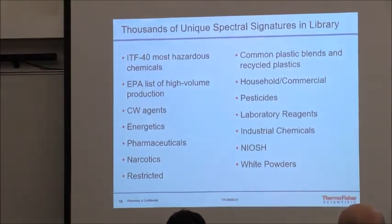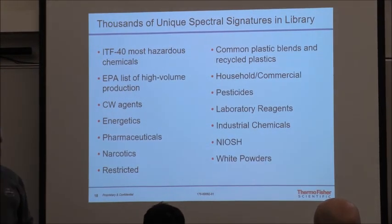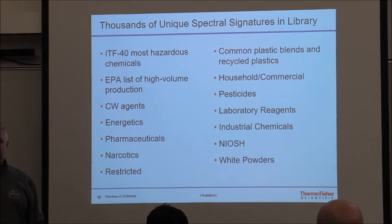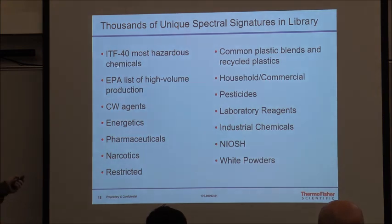So, when you get a result on the device, you're going to get actually four pieces of data. The first thing you're going to get is the chemical name. You're also going to get a CAS number, but you're then going to get a library. The library is a category from which the chemical is derived. So where does that chemical exist? Is it in the International Task Force Most Hazardous Chemicals? Is it a CW agent? Is it an energetic or an explosive agent, a narcotic or so forth? So it will give you a hit.